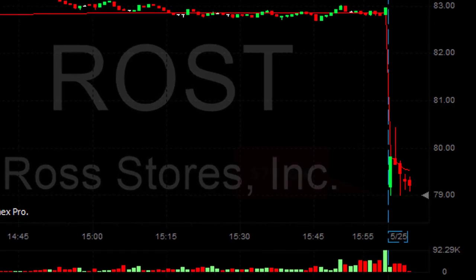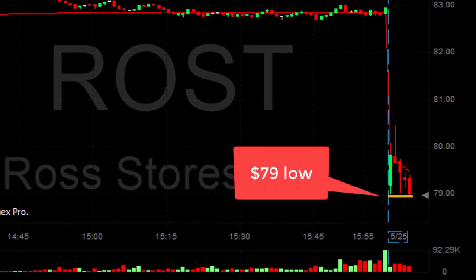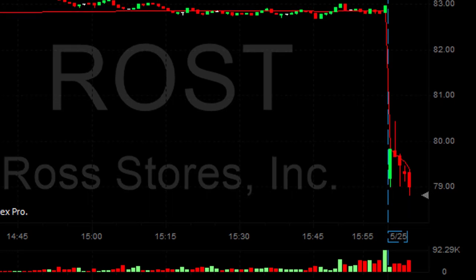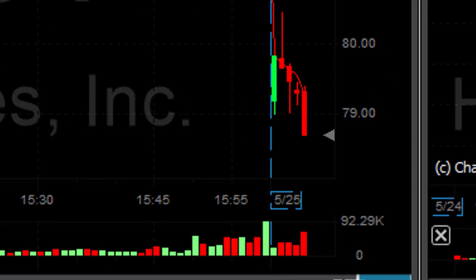ROST tried to move down under the lows at $79 and bounce. That's a whole number. Usually they get some support at whole numbers. There's a lot of buyers at whole numbers. But once it moves under, and I hope it will real soon, then should be the breakdown. Here we go. Okay, just moved under 79 now. Now let's see how much I can get.